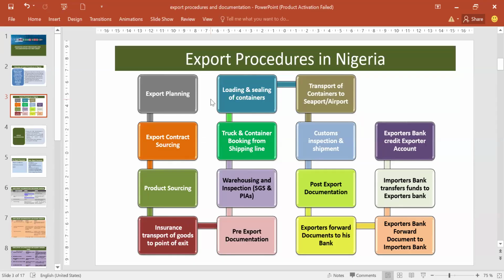Then the exporter forwards documents to the bank. When you have done with these processes we've already mentioned, it means that your goods have already moved from the shore of this country. So you forward your documents to your bank to start the processing for payment. Then next, exporter's bank forwards documents to importer's bank. It will now be between your own bank and the importer's bank. Then importer's bank transfers funds to exporter's bank. Then exporter's bank credits exporter's account.